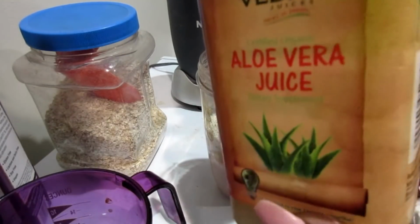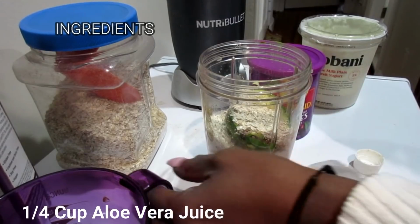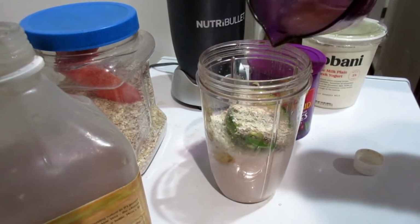Now we're going to be using our aloe vera juice, and we're going to put a 1/4 cup of our aloe vera juice. Okay, of our aloe vera juice.